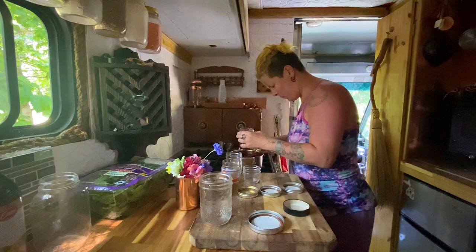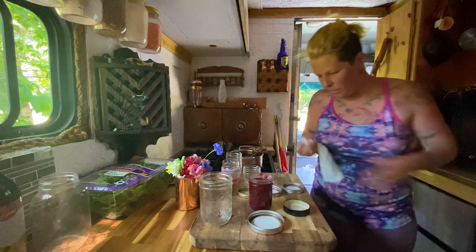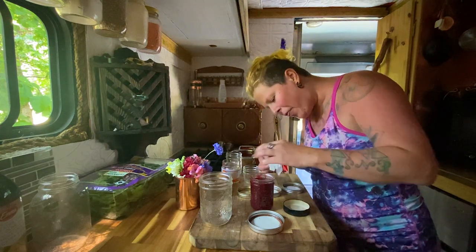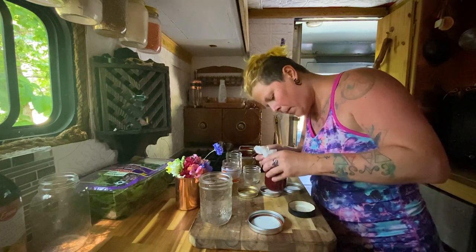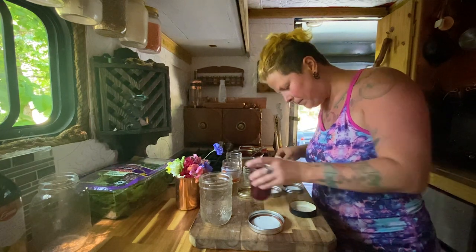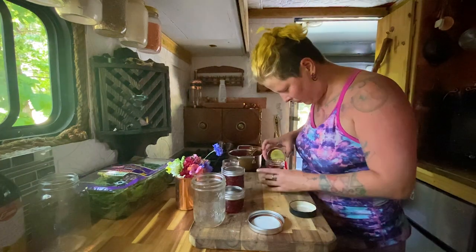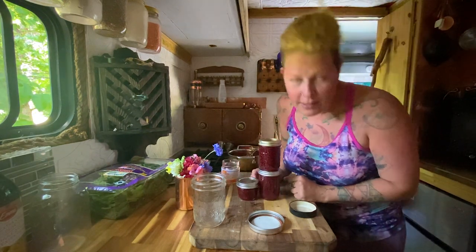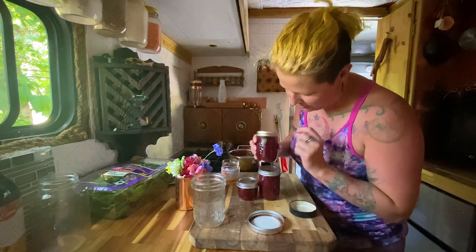You can get pectin in, like, so thick and so tasty. Punnets of raspberries turned into 3 jars of jam! You don't have to reduce it down that much, but I wanted this super thick consistency and I'm thrilled about it.